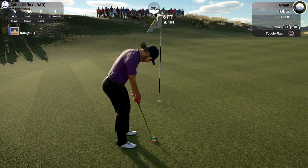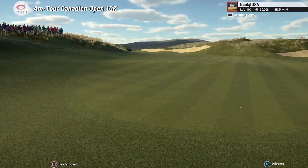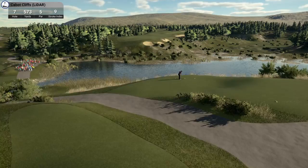And finishing the hole with a solid putt. That was more stress than I wanted for that par putt. All right. Okay, and let's see what the seventh has in store.